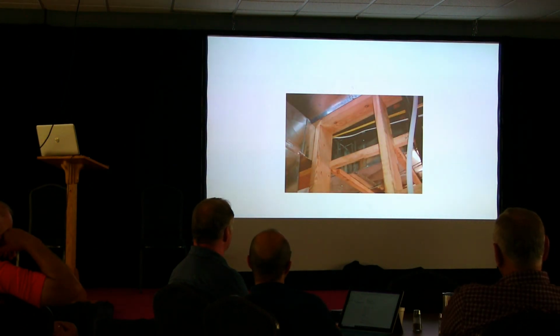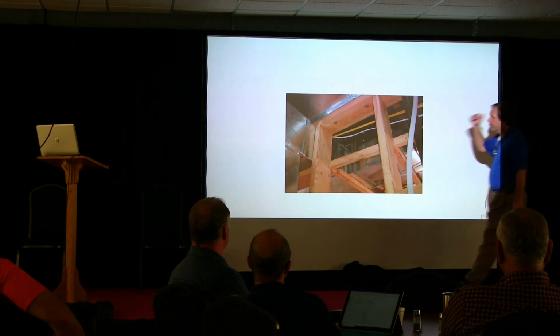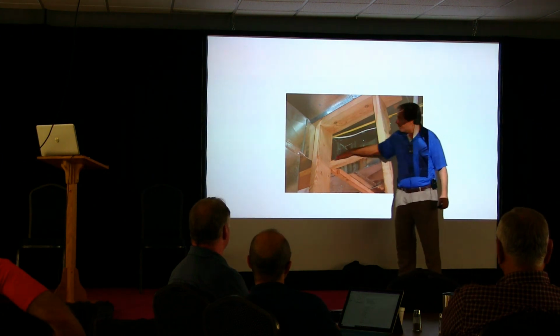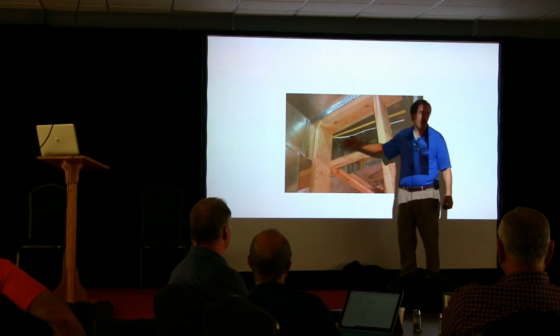Here's another one. Builder just missed it. Forgot about it. Now, there are two ways to fire block this. We could run a piece of 2x6 here, or we could run a piece of plywood on the back side of this.